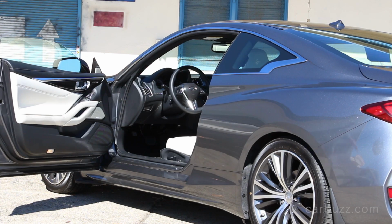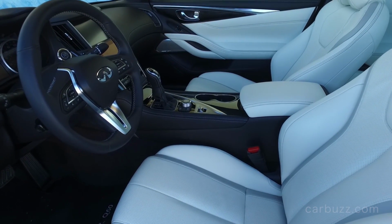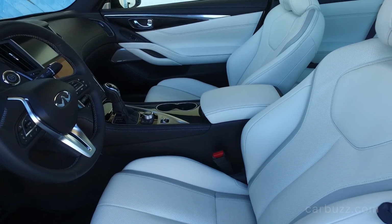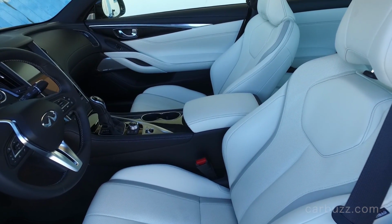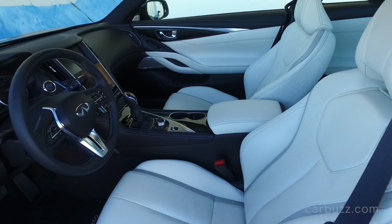And fuel economy, 19 miles per gallon in the city, 28 on the highway, and a combined 22. The vehicle weighs just about 3,900 pounds. And 0 to 60, they claim around 5.6 or 5.7 seconds. So it's not like an M4 type of competitor.